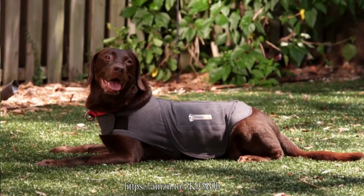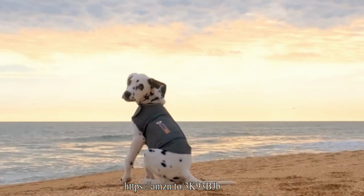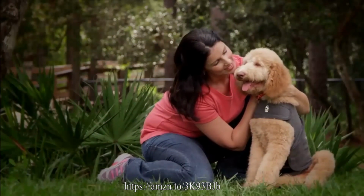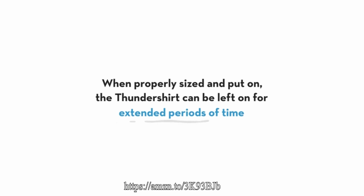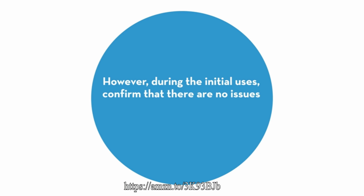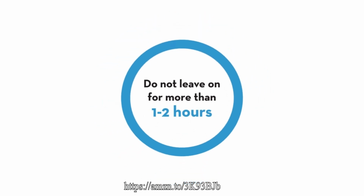After confirming that their ThunderShirt fits properly and is not too tight, give your pet some time to get used to it. Encourage them to move around using treats or enticing them with play. All in all, when properly sized and put on, a ThunderShirt can be left on for extended periods of time. However, during the initial uses, confirm that there are no issues and check for signs of discomfort or irritation. And do not leave it on for more than 1 to 2 hours.